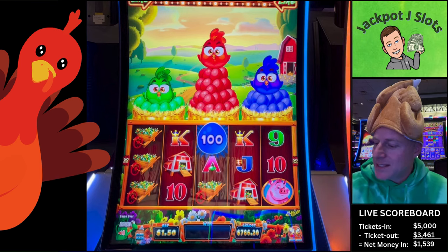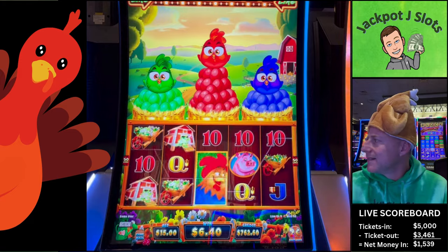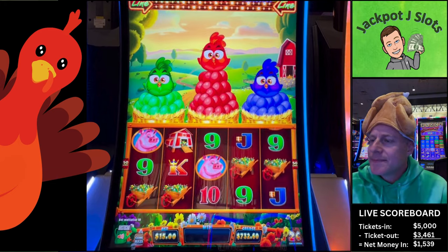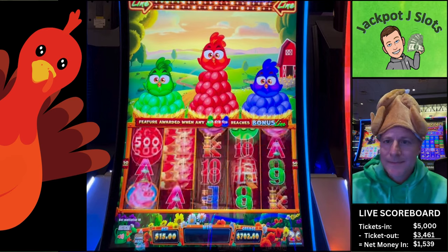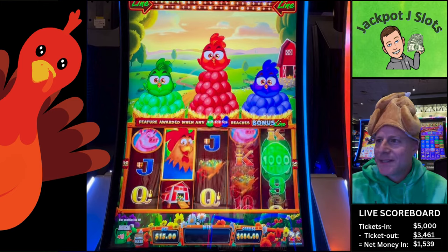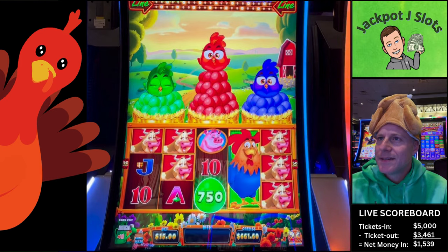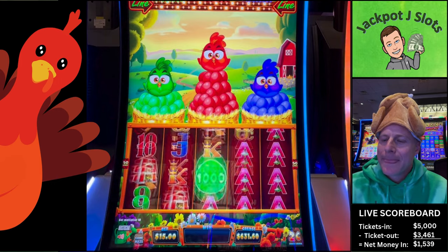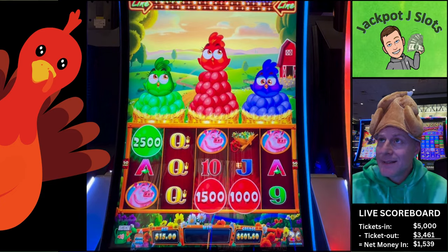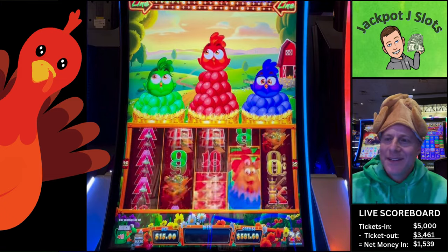Let's try. Oh, you know what? Let's do 2 cents. Do the $15 2 cent one. See if that gets us something. Oh, got us something. See if that makes it a little better. How about a full screen of cows? Or a full screen of wilds? Now would be a nice time. Oh, $200 start on a multiplier.